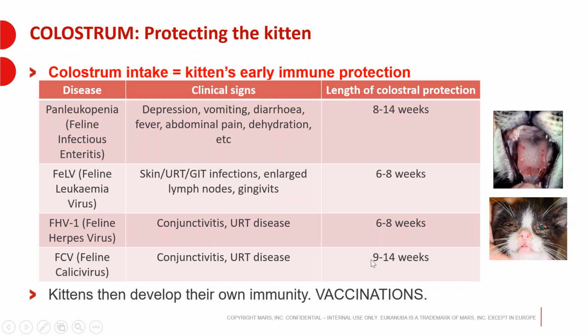Then with time, as illustrated by the immunity gap graph, we know that the kittens will develop their own immune system, and we also do vaccinations during that immunity gap to stimulate their immune system to develop protection against these diseases.